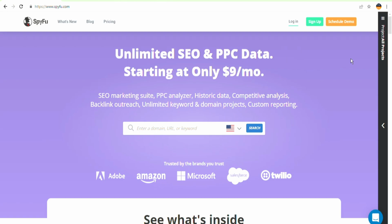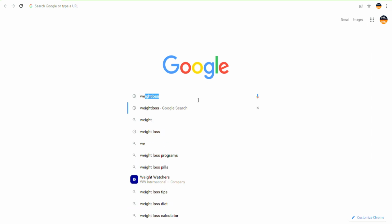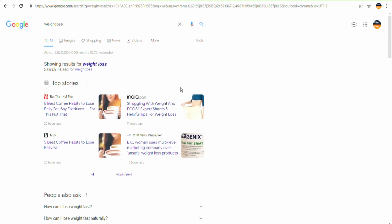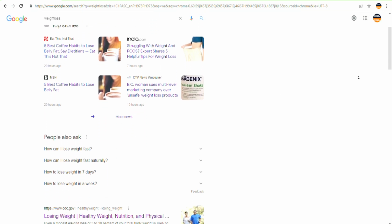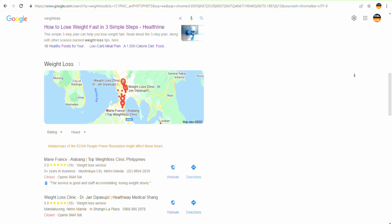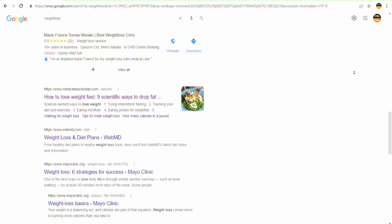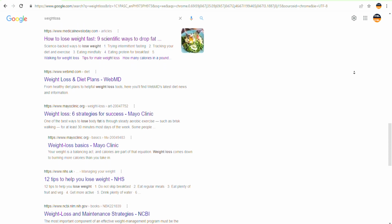We begin by visiting google.com and typing in weight loss in the search bar, and then you'll be redirected to this page that shows various articles about weight loss. Afterwards, you'll have to find articles about weight loss that give your screen advertisements. Now, why are we doing this? Well, it is because we're making those advertisers into customers.